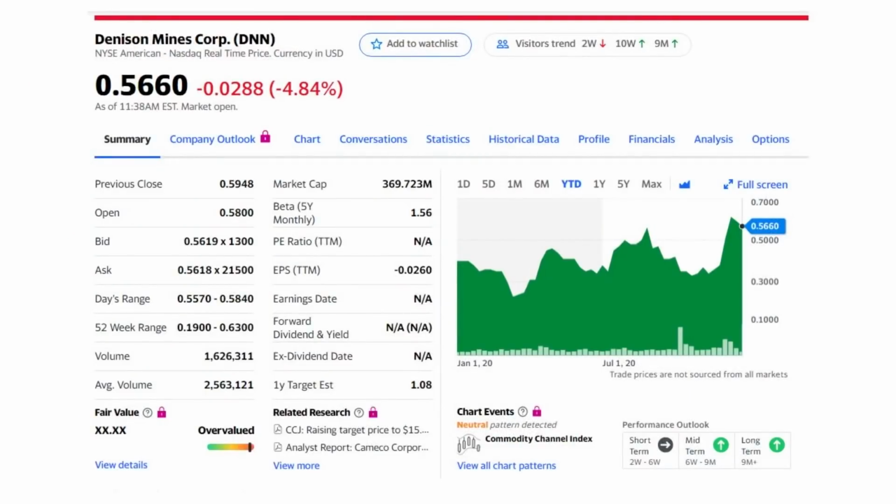First up is Denison Mines. They trade under the ticker DNN and are currently just over 56 cents per share. Now, in December, they've actually seen a rise of about 49%, and this last Friday was actually the first sign of a bit of a pullback. As the name may imply, Denison Mines is a mining company that is best known for their uranium mining.